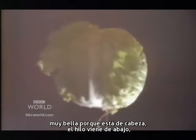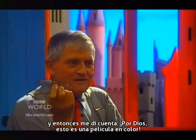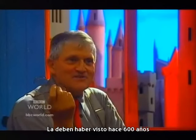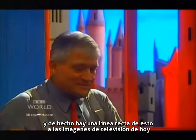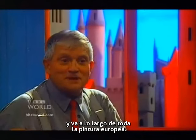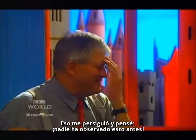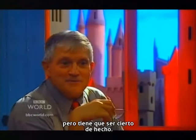Of course, it's upside down. The string's coming from the bottom. And I then realised, my God, this is a movie in colour. They must have seen it 600 years ago. And actually, there's a straight line from this to the television picture of today. And it goes all the way through European painting. That dawned on me. I think nobody's observed that before. But it has to be true, actually.